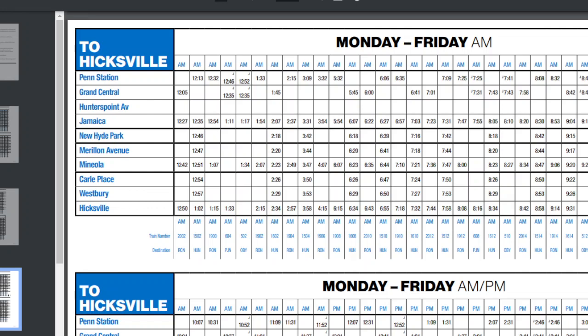So this is the eastbound schedule now, the to Hicksville schedule here. All right, this is the eastbound schedule.